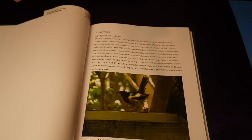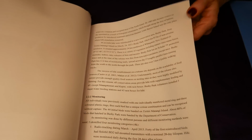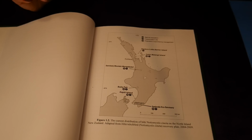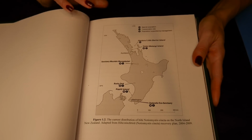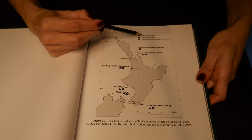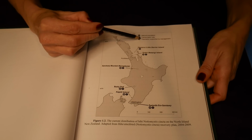So now you know how the bird looks. Maybe I have a female here as well. No, unfortunately I don't. But anyway, the female looks more like a sparrow, quite brown and not very noticeable. Alright, so as I told you before, there are 3 notations here: natural, translocation, and population supported by management.